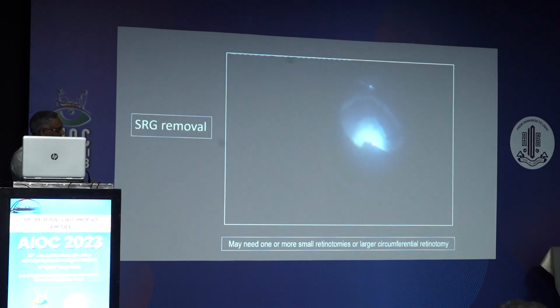Try to peel this off here. See, the long strands are coming out. While trying bimanual technique, we realized that was not enough, so I had to do another retinotomy inferiorly, because the other end was extending there. Once you cut that end and pull this off, this is what comes out. It's like a hammock-like thing holding the entire thing.